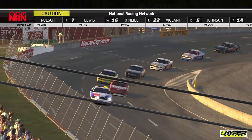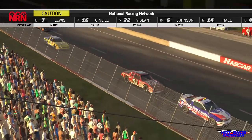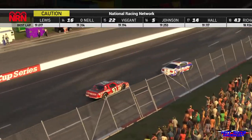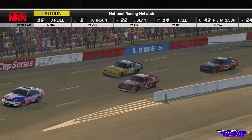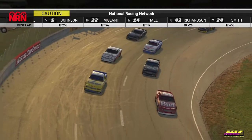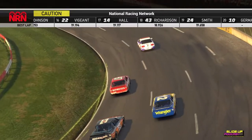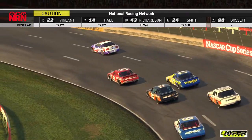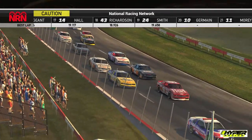That number 97 machine, in its heyday, piloted by Darrell Waltrip and Neil Bonnett out of the Junior Johnson Racing stables. Those cars were almost unbeatable in the early 1980s, especially when you came to North Wilkesboro. This is where Junior Johnson helped put North Wilkesboro Speedway on the map.